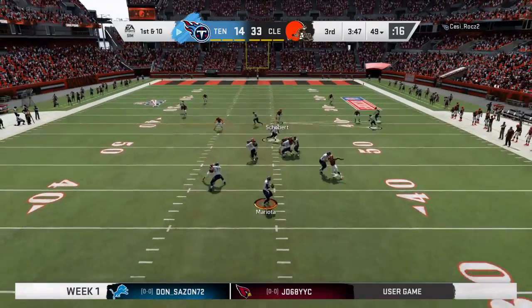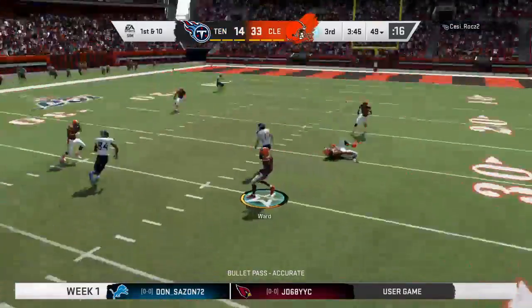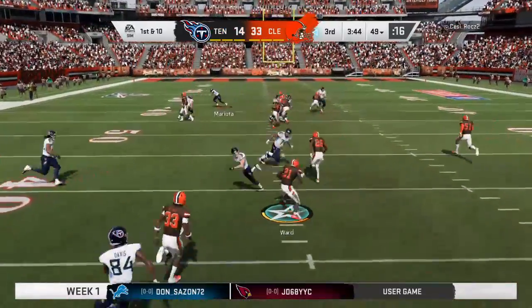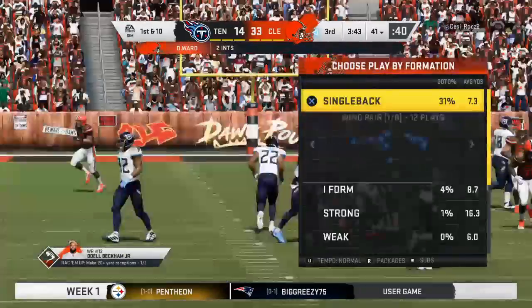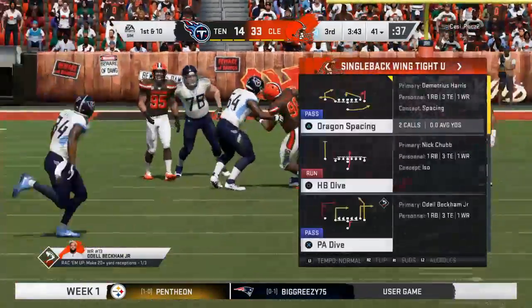First down, Mariota. He rifles one that's intercepted. Picked up by Denzel Ward, and he's able to get it back to the 41-yard line.